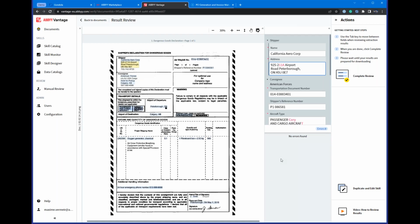So here, this document was captured using my mobile device on my desk, and actually it's extracting everything that we could possibly need. Again, using all of the capabilities from Vantage, we're ready to go. Dangerous good declaration skills here, for example, in a customs clearance process.